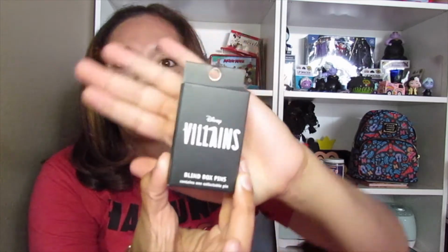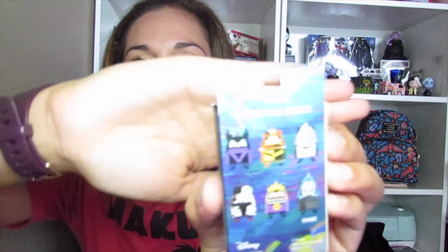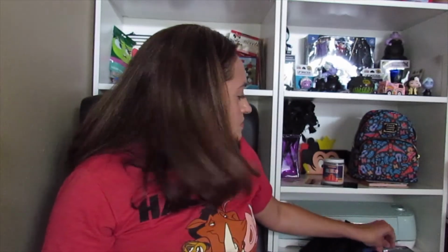Last but not least, a villain's pin mystery box. That's what it is. It's the villain's mystery box. Let's see. These are all the ones you can get. Let's see if I can catch that. There we go. I love those. Those are cute. On the bottom. Oh, black baggie. Let's see. It's gonna tear for me. No, it's okay. Let's get my handy dandy scissors.